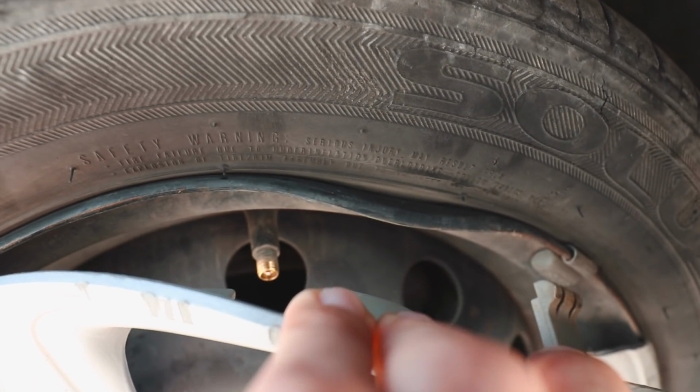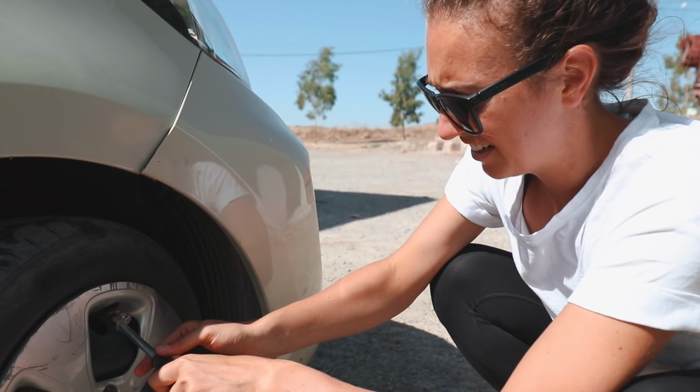Alright, we're coming up on a gas station. Gonna get the tire filled, get back on the road. Looks like it's widening out a bit. The rim is looking in pretty rough shape. Whoa, alright, we got our tire filled up. Looks like it's gonna hold on.